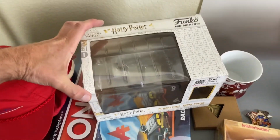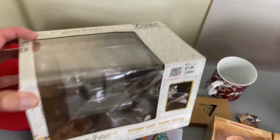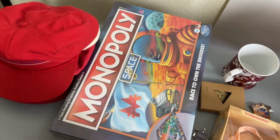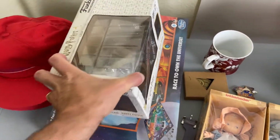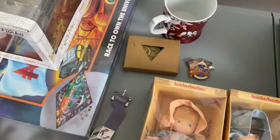And over here we have a Harry Potter figurine. It looks like this is the Potions class one. This one here, and then this cool Space Monopoly. Those were picked up by Jess at the local Dirt Cheap. And more of the same estate sale as where these dolls came from.